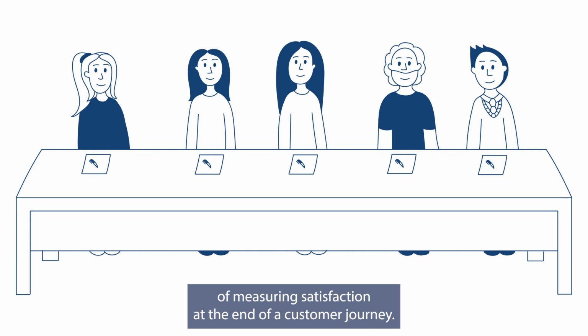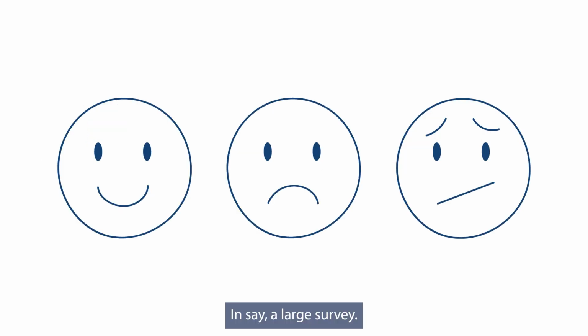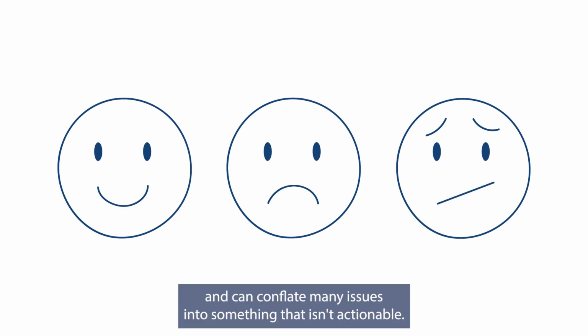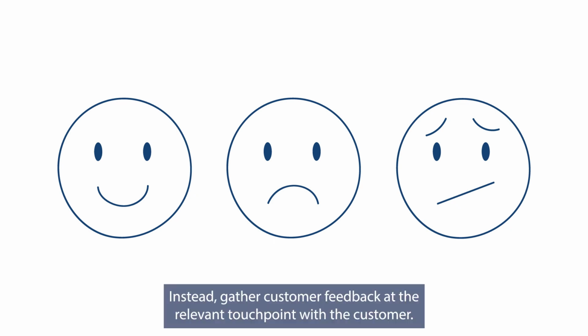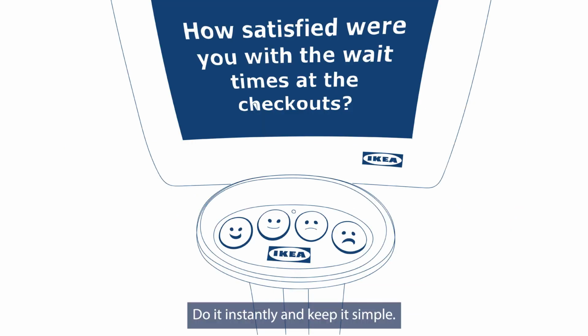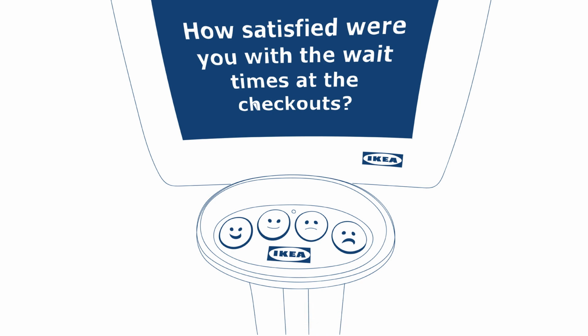However, if you need to get an understanding of this from the horse's mouth, then don't fall into the trap of measuring satisfaction at the end of a customer journey in, say, a large survey. These often have very low response rates and can conflate many issues into something that isn't actionable. Instead, gather customer feedback at the relevant touchpoint with the customer. Do it instantly and keep it simple.